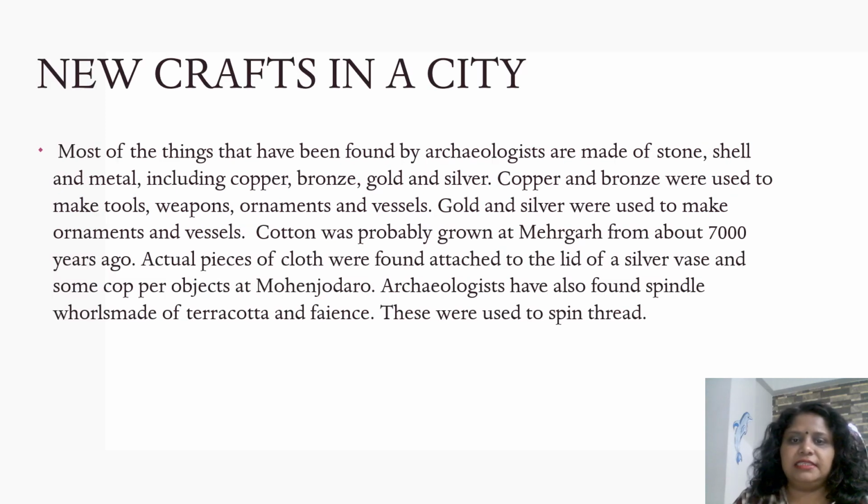Most of the things found by archaeologists are made of stone, shell, and metal, including copper, bronze, gold, and silver. Copper and bronze were used to make tools, weapons, ornaments, and vessels. Gold and silver were used to make ornaments and vessels. Cotton was probably grown in Mehrgarh from about 7,000 years ago.